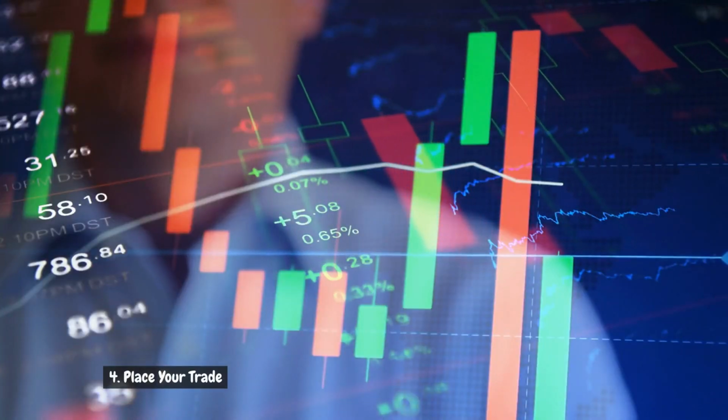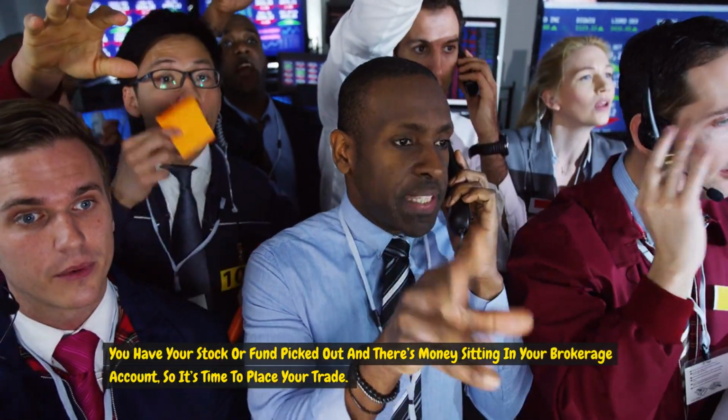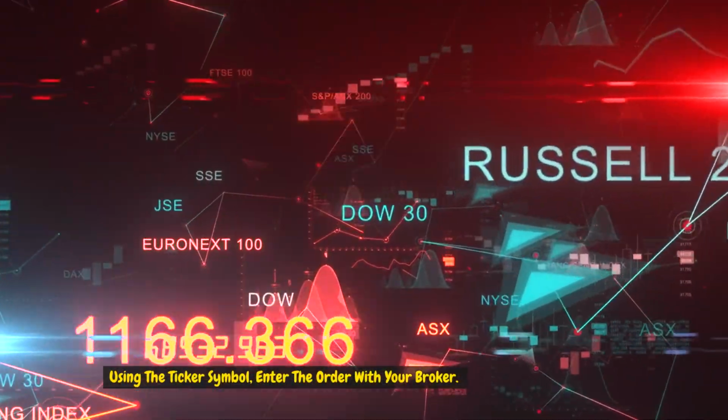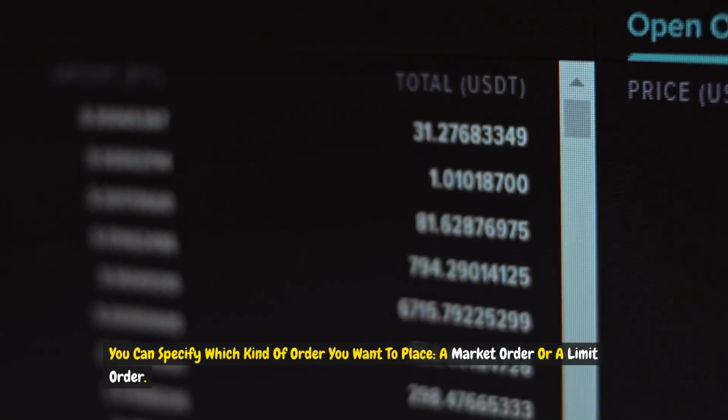4. Place your trade. You have your stock or fund picked out, and there's money sitting in your brokerage account, so it's time to place your trade. Using the ticker symbol, enter the order with your broker. You can specify which kind of order you want to place, a market order or a limit order.